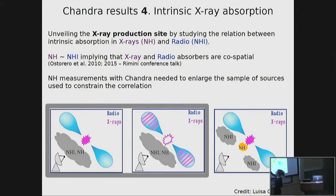Cospatiality of the X-ray and radio absorber doesn't mean that the sites of X-ray and radio emission are also coinciding. Still, the X-ray emission may be either only from the nucleus or from the nucleus and the radio lobes.